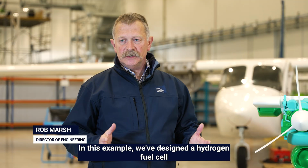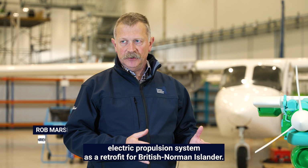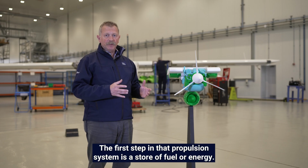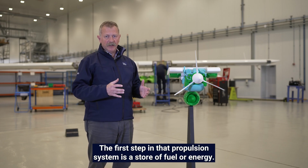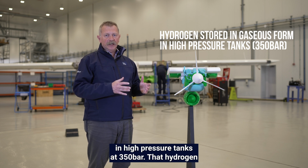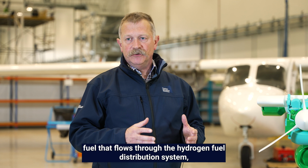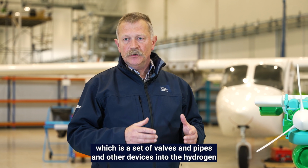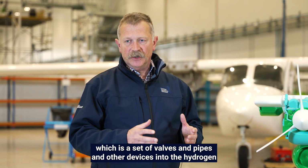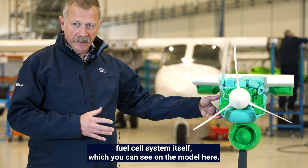In this example, we've designed a hydrogen fuel cell electric propulsion system as a retrofit for a Britten-Norman Islander. The first step in that propulsion system is a store of fuel or energy. So we store our fuel as hydrogen in gaseous form in high pressure tanks at 350 bar. That hydrogen fuel then flows through the hydrogen fuel distribution system, which is a set of valves and pipes and other devices, into the hydrogen fuel cell system itself, which you can see on the model here.